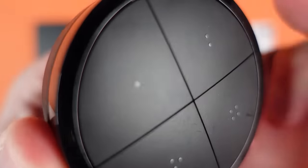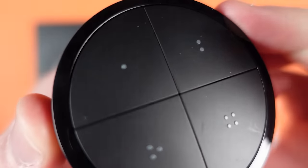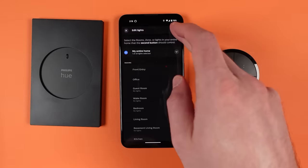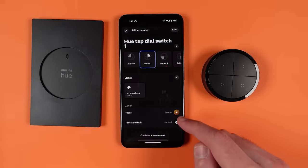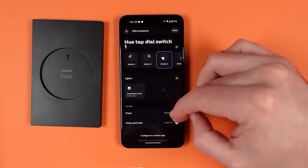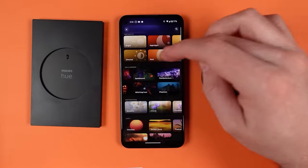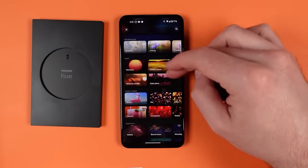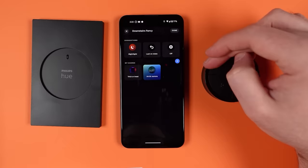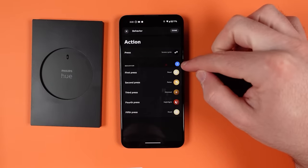Working with the Philips Hue tap dial switch was incredibly easy, and the configuration inside of the app is almost limitless. For each button, you have a press and a press and hold. You can't configure the press and hold, it's always lights off. But whenever you hit the press button, then you get a number of different behavior options depending on the lights that you're controlling. For a lot of the rooms, you will just find the options between a single scene, a scene cycle, and time-based light.